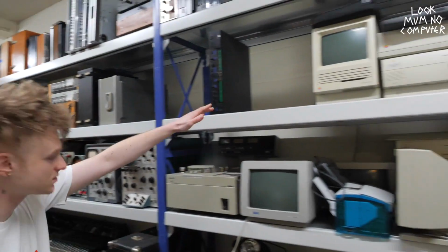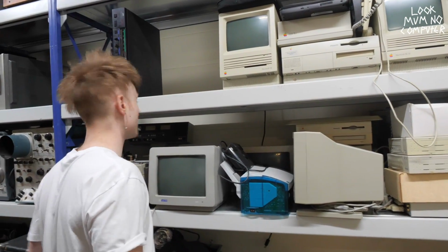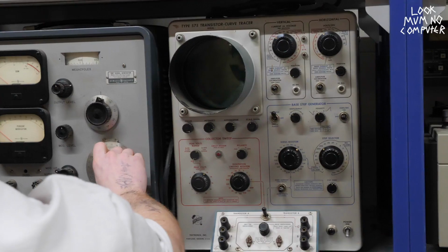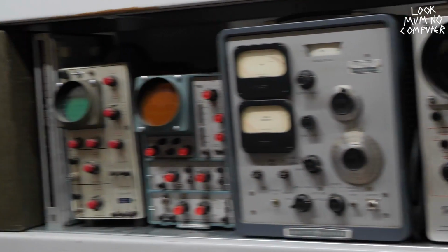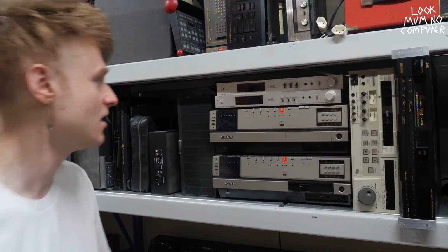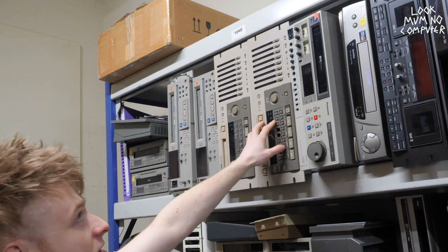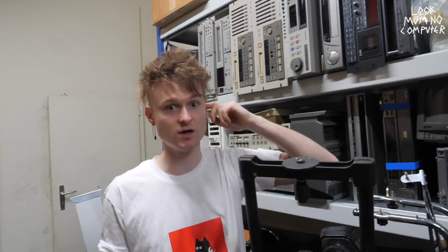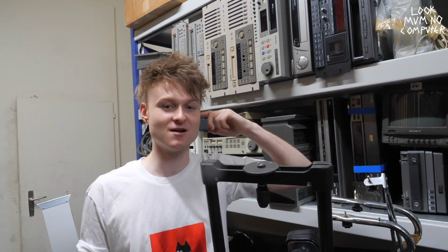But looking around the back, you've got the classics, you've got the Atari 1040s, 520 STs, you've got some Macintosh SEs. I don't know what these things are, but it's not just synthesizers. Of course, top-loading Betamax machines, VHSs, DAT machines, you name it, it's probably here. Actually, Johnny, go on, name a synthesizer and I'll have to find it.